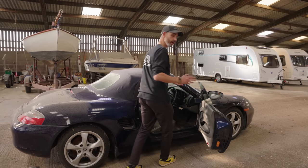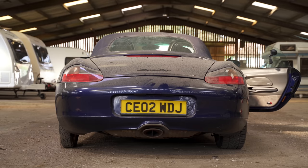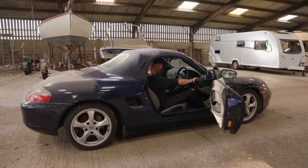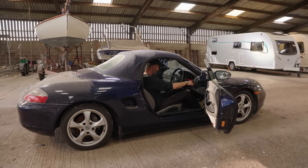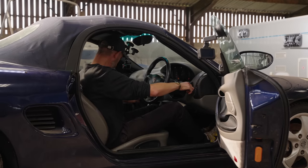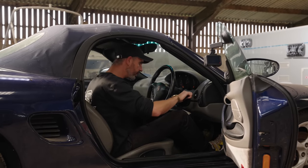Right, I don't even know what it sounds like. I've heard it in a little video that Oakley sent to me. So, moment of truth. Let's try and see if she fires fine. No. Why does it not fire? It's not firing at all. Why is that though? Oh, sugar, sugar.